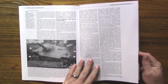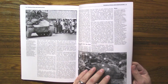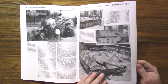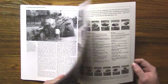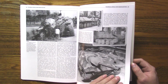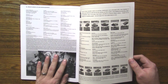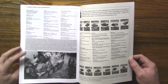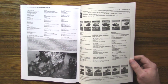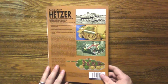And then here in the back it talks about the different production models and the differences. It's not a vehicle that changed radically during its production run, but as with any vehicle, in particular the German vehicles, as production goes along, there's little changes introduced, and particularly toward the end of the war, where changes are being forced out by necessity. So here at the end we have different listings for model clubs and makers, different books in the series, and that's pretty much it.